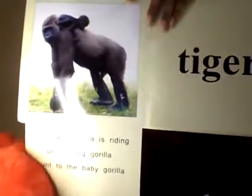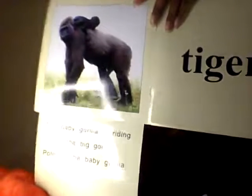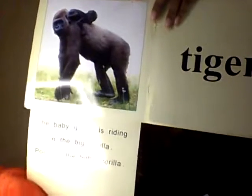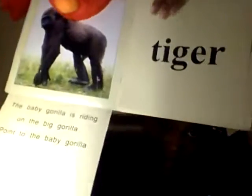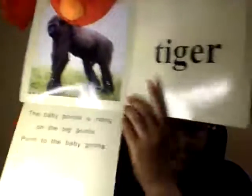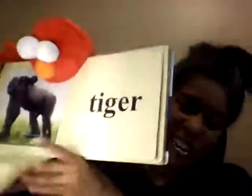Here's what the gorilla looks like. See the gorilla? The baby gorilla is riding on the big gorilla. Point to the baby gorilla. Yeah, Elmo, that's where he is. Wow, how cool is that? Okay, our next word is tiger.